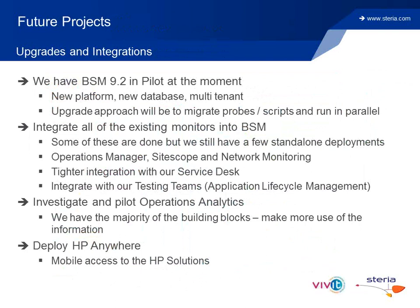And some future projects that we're looking at, we're in the process of rolling out BSM 9.2. So it's in pilot, it's actually up and running. We actually have our probes now connected to both systems. So probes, we've kept the same probes around the environment, and we're running transactions on those probes, but pointing them out to both of our two environments. The new platform is Windows. The old platform was running on Solaris. We've gone for SQL rather than Oracle, and it's multi-tenanted. So there's a few challenges in replatforming. And the approach that we're taking is that we're going to migrate probes and scripts, and we're going to run them in parallel.